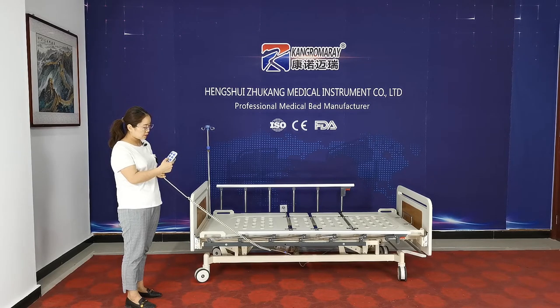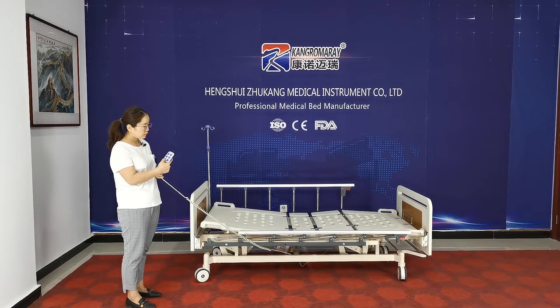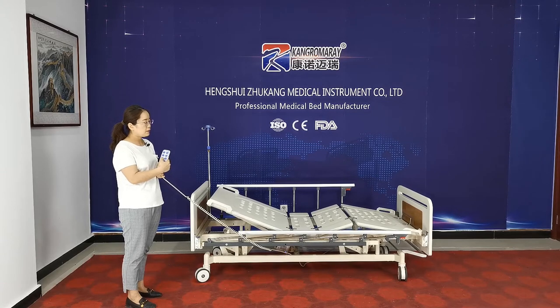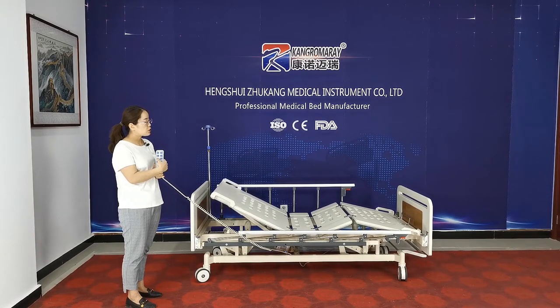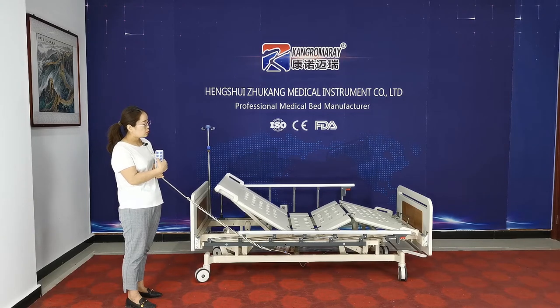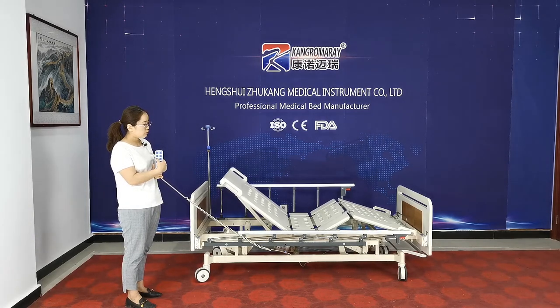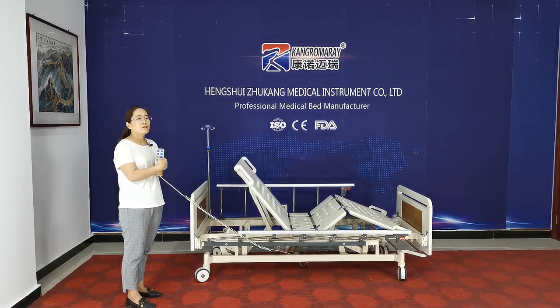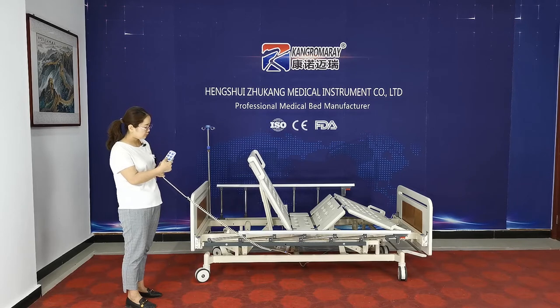The head is the back and the foot together. That means the bed can change to a chair by one button. The remote button can meet 20,000 times press.